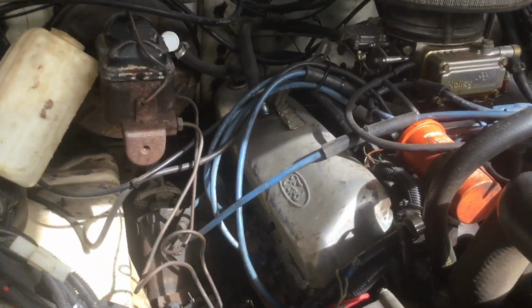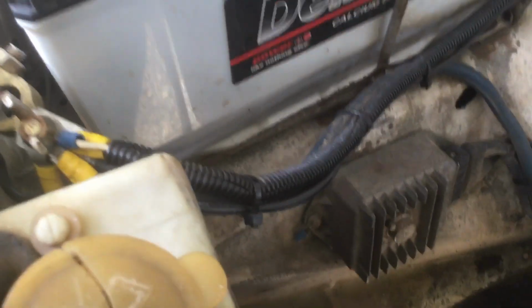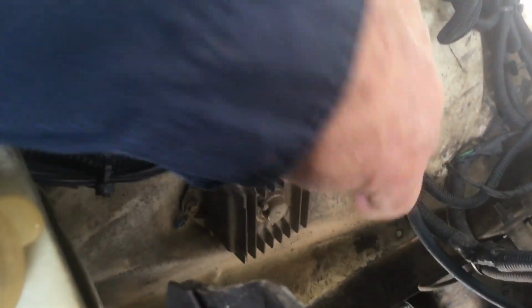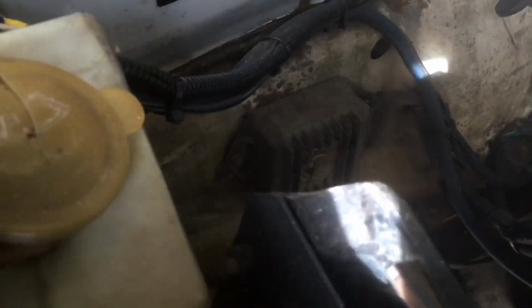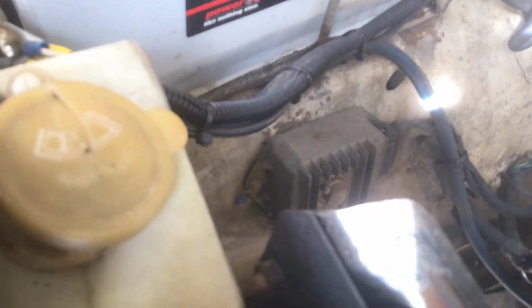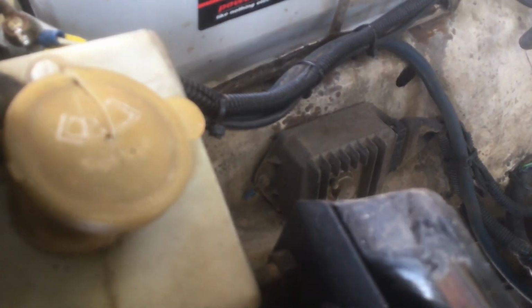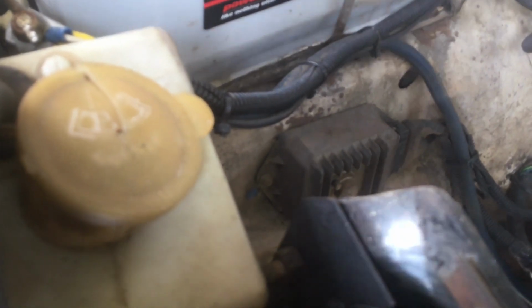This is a standalone distributor. Just got to get this focused in right. But there's your module there. So it's the same year as an XC Falcon. On the later model XD XE distributor, the modules are on the side of the Dizzy, whereas the XB's got a later model distributor in.